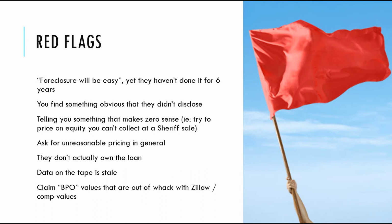Another red flag is when they send you a tape and the data is really stale. So if they're sending you a tape and the data was last updated 6 months ago or even longer, sometimes that means they probably don't own the loan. The tape's being passed around. Or they do own it. They put this together 6 months ago. They sent it out. And the assets were fatally flawed and no one bought them. And they're just kind of taking a flyer. Hey, I'll send it to this person and maybe they'll make me an offer.